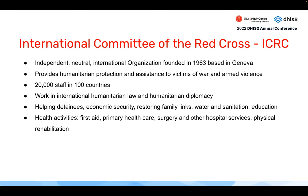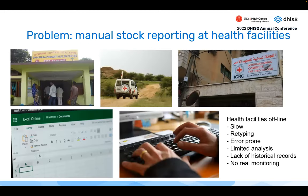The problem, and I will be very brief because I think we all know the problem, is the manual stock reporting at healthcare facilities. So you have the monthly stock report, then you have to physically transport that record in a car, sometimes in a remote area.